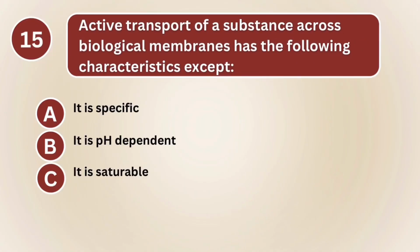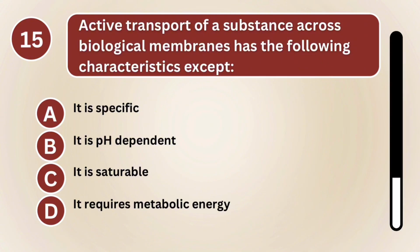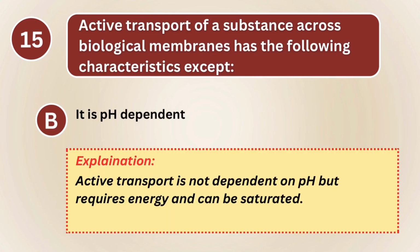Active transport of a substance across biological membranes has the following characteristics except: A. It is specific, B. It is pH dependent, C. It is saturable, D. It requires metabolic energy. Correct answer is B. It is pH dependent.